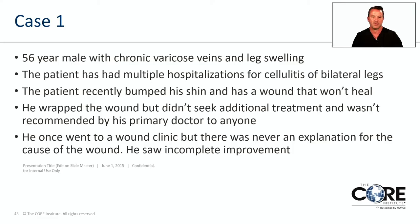Then it got worse, and they finally sent him to a wound clinic, but there was never an explanation for the cause of the wound. They did various treatments on the wound, debriding it and putting different dressings on it. It just never got better. So he finally ended up coming to me. This is what the wound looked like when he came to see me.